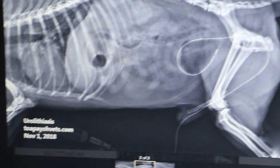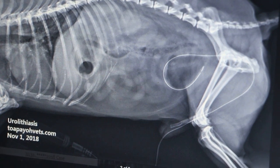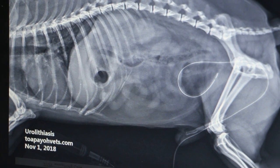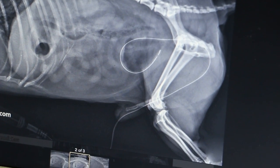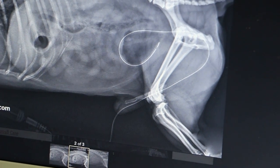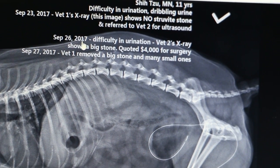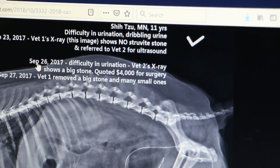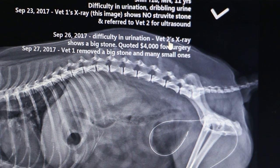So this is the timeline, September 23, 2017, which is about a year or more ago. The x-ray shows no struvite stone, so she referred them to vet two for ultrasound. Now, the owner did not really go there because she thought maybe there was no need, and also because of financial reasons. If it's not necessary to spend money, then there's no point. So the dog, three days later, became very painful because the bladder was so swollen and the dog was crying. So the owner brought the dog to vet two for ultrasound as advised by vet one.